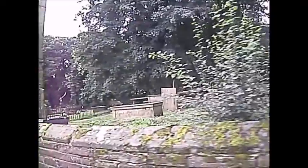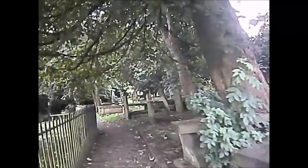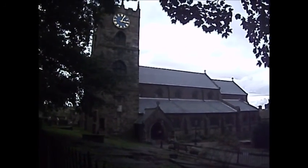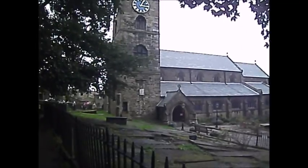Let's see if we can find the graves of the Brontes, if they're in there. The Brontes are buried inside the family vault inside the church. You can see where they always had thoughts of death right next to the churchyard. Another view of the church. Actually, this church was built since the Brontes. It's Victorian, but the original church was demolished as unsafe.